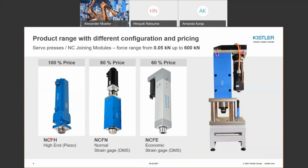The NCFH, the name stands for numeric control, F for fügen, the German word for joining, and H for hollow shaft motor design. You see, this kind of unit has some advantages: it has a very compact design because the motor is built around the spindle, and so we get a direct drive and high dynamics. With an integrated piezoelectric load cell, we can switch between measurement ranges and have high accuracy here. This is the most expensive one, but it has a lot of advantages for you.